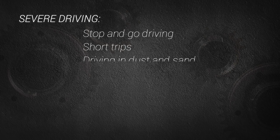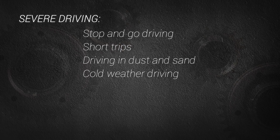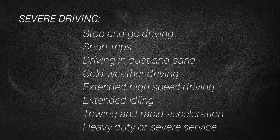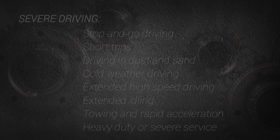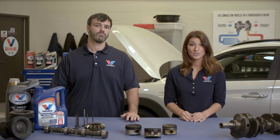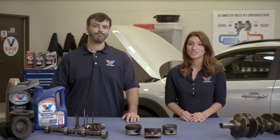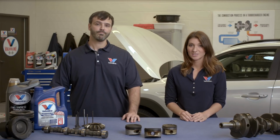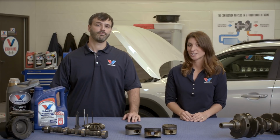Driving is considered severe service if one or more of the following conditions are met: stop and go driving, short trips, driving in dust or sand, cold weather driving, extended high-speed driving, idling for extended periods, towing or rapid acceleration, heavy duty, and severe service. These definitions don't include high performance induction systems, like turbos and superchargers. These applications are definitely severe service, and Valvoline recommends choosing an oil designed for turbo or supercharged engines.